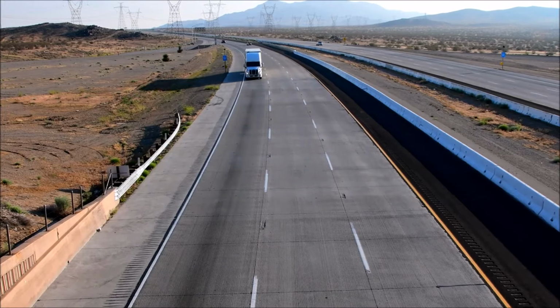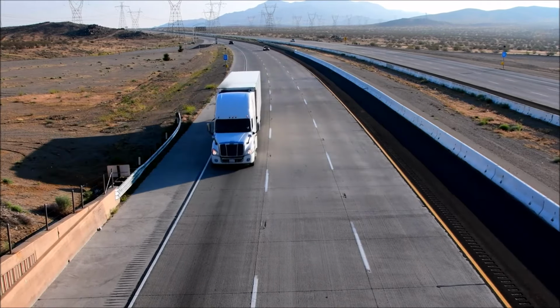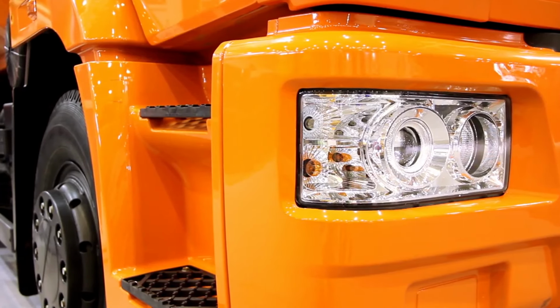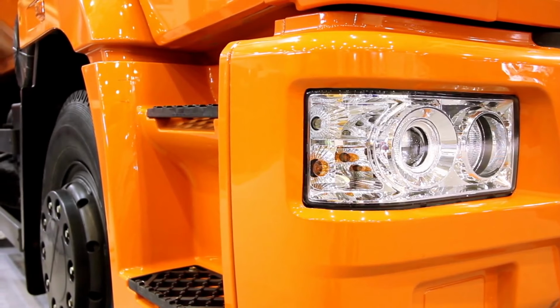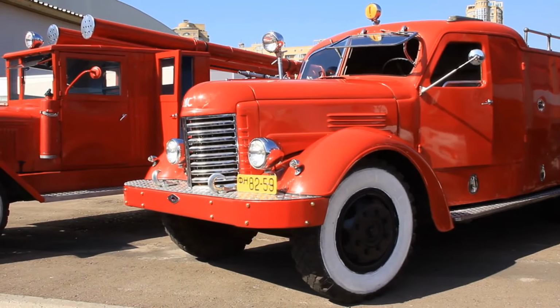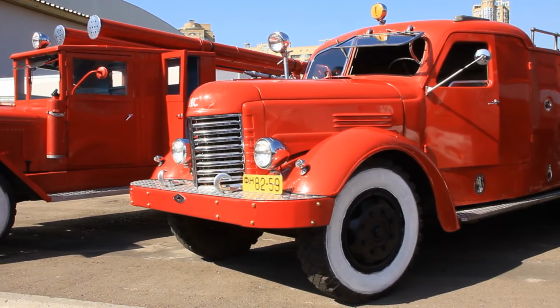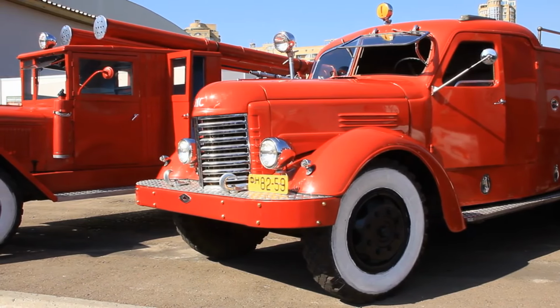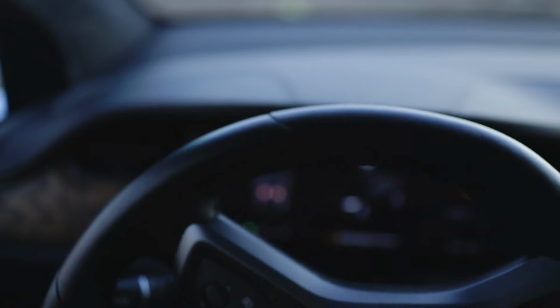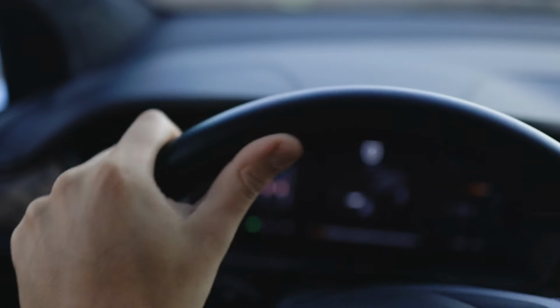Despite their disappearance from modern roads, cabovers left a lasting legacy. They hold a special place in the hearts of trucking enthusiasts and historians, symbolizing a bygone era of American ingenuity. Vintage truck shows across the country feature beautifully restored cabovers, drawing crowds eager to see these icons of the past. But why do these trucks still captivate so many people?